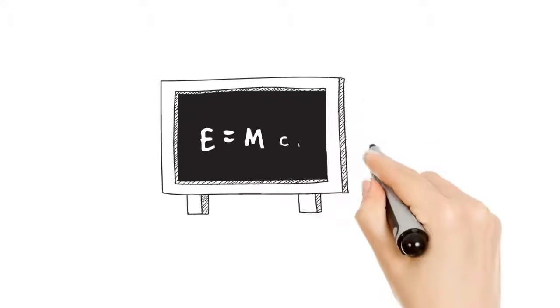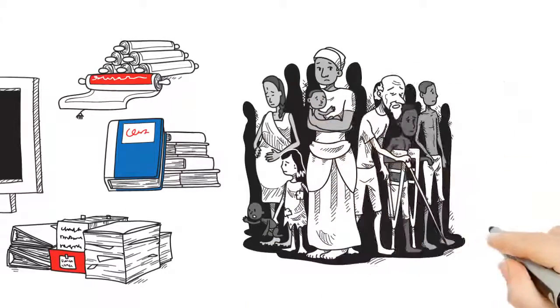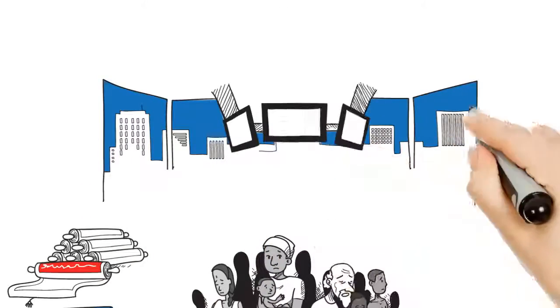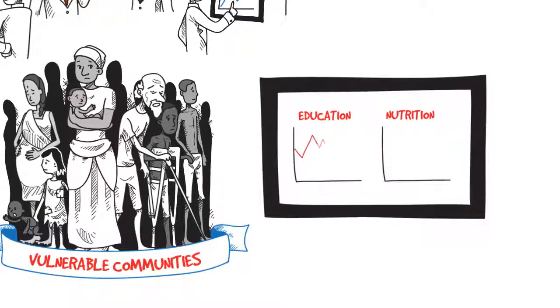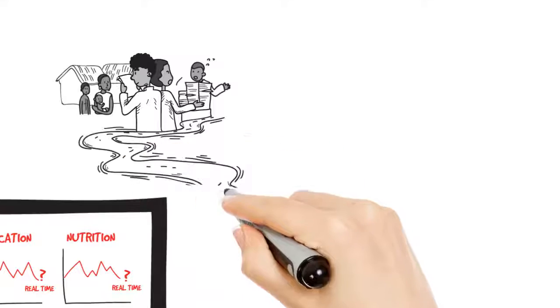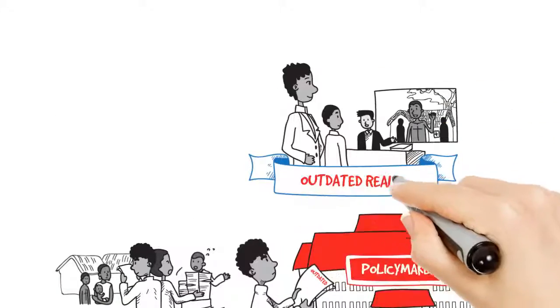They say that knowledge is power and information liberating. Nowhere else is this more evident than in vulnerable communities. You see, every day, volumes of data are produced to track the financial and economic health of countries. Yet there is no such information to monitor the health of vulnerable populations. And what little we do actually know from censuses, surveys, and national statistics is lagged, which paints a distorted picture.